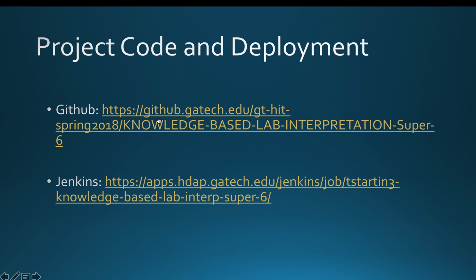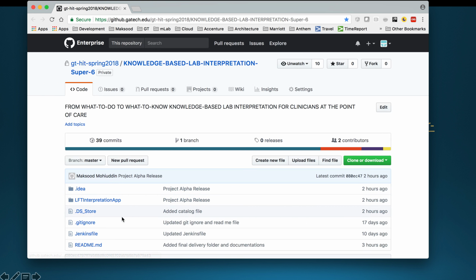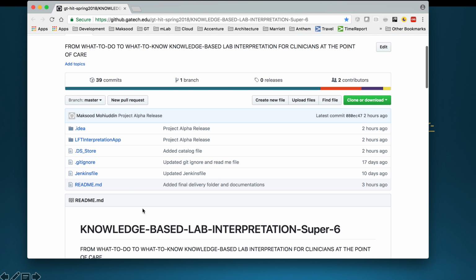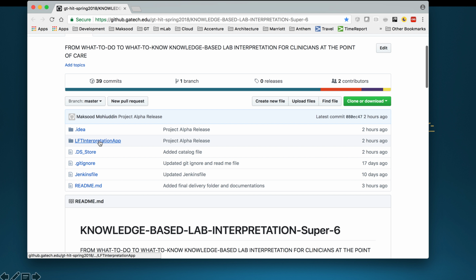So here's the GitHub link for the project. Here we are hosting our code. As you can see in the code, we have an extra level of folder structure for the project code. Our Jenkins file is located in this project. We also have a README file which instructs how to deploy the code in a local environment, how to run it, and the manual for the app.